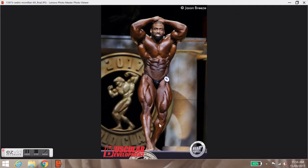He's got a pretty good physique, Cedric Mcmillan, like overall physique. I'm really impressed with his physique. His abs are pretty good. Like I said, he hasn't really got many weaknesses. His weakness is just condition. He's got to come in peeled, really peeled in condition, and in his back, that's what he's going to improve. Alright, that's not a bad pose there by Cedric Mcmillan.